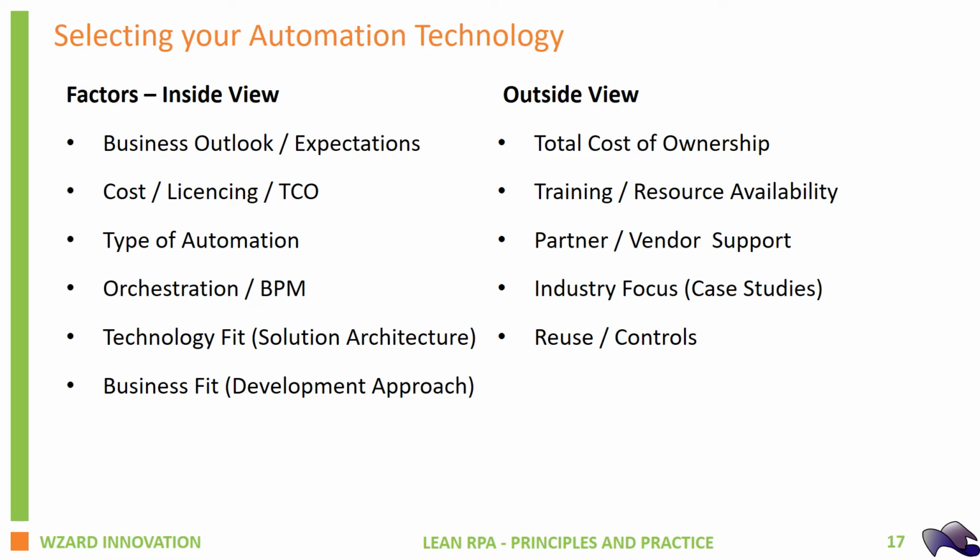Having narrowed it down to a few vendors, there are then some specific outside views that you can start to go and glean about those organizations, again, to try and decide how well it fits for you as an organization. So let's start with the inside view. What are the factors about your specific organization that are important before you choose your vendor? Or at least, how can you use these factors to narrow down the vendors to a vital few?